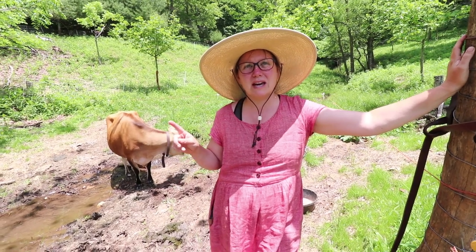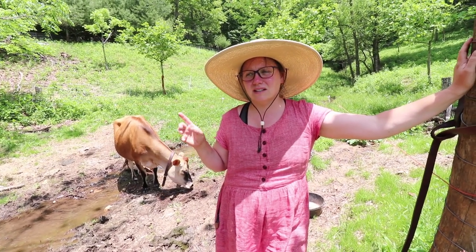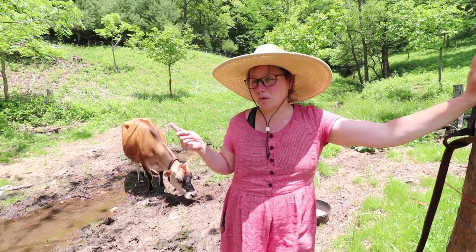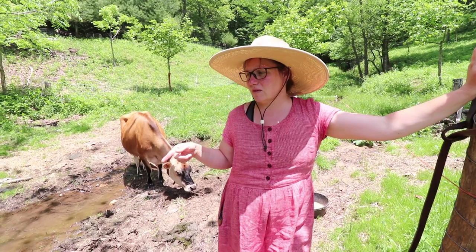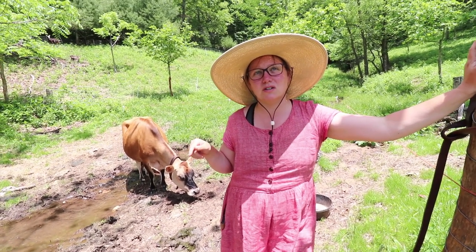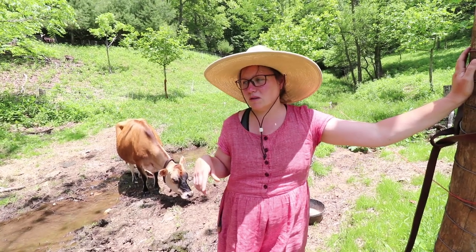So we need CMPK, like a liquid CMPK to give intravenously, because that's what works the best whenever a cow is down with milk fever. We'll probably also get the CMPK paste and give it to her if we catch her in labor or the day before we think she's going into labor.